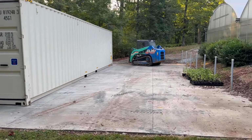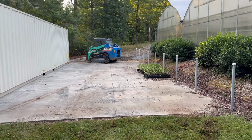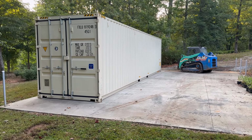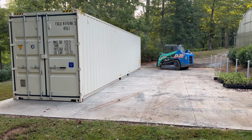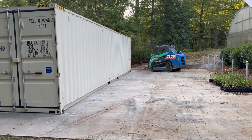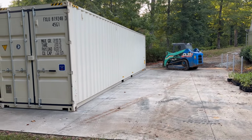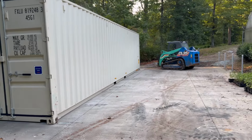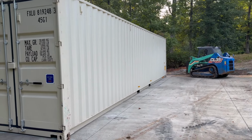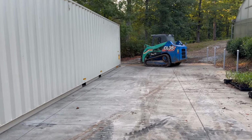So this is the back porch. We stage our plants back here. But again, it's just another place to store equipment. Once we move into the new cafe and processing facility, machinery and stuff will come out of here, and we'll end up storing stuff like the skid steer and all that. That's why we went with a high cube. It's a foot taller than a standard, and again, doors open on both sides.